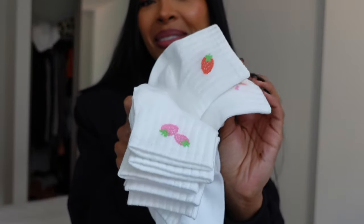How cute are these little socks? Oh my god. And guess what? They're only like £2. So if you ever want loads of socks for really cheap, go on Shein.